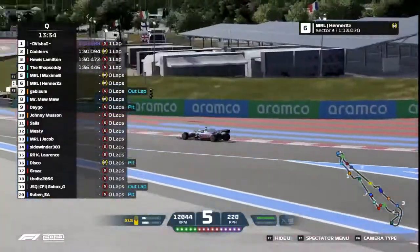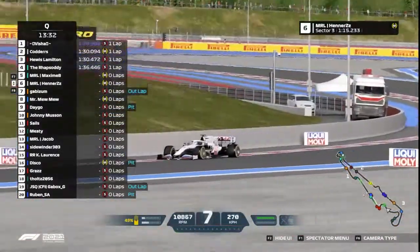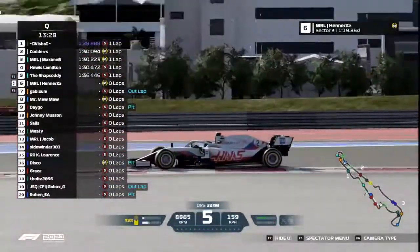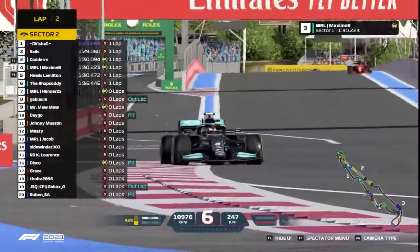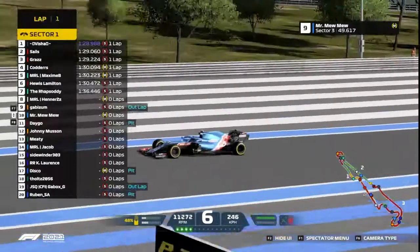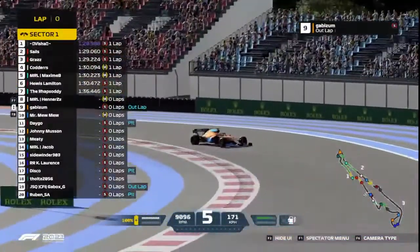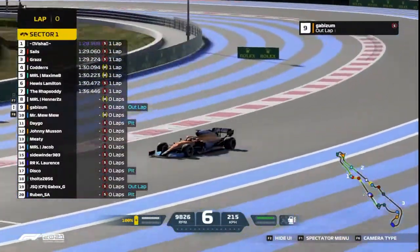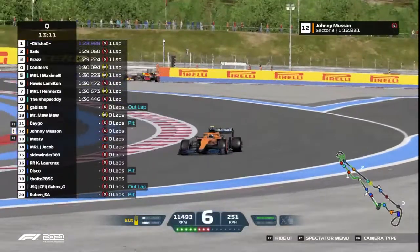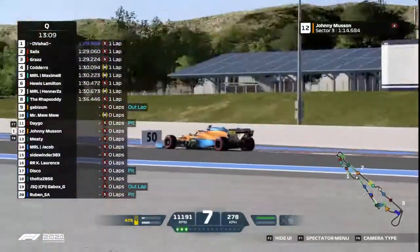Cotters reserving today with Emro Henners, his teammate in the other Haas today. As Maxime crosses the line, a 1:30.2 on the mediums. Strong lap times. Oh, nearly loses the car. Puts the rear wing into the wall, Yuki Tsunoda style. That will certainly be damage, and he will have to box. Of course, his lap isn't invalidated.